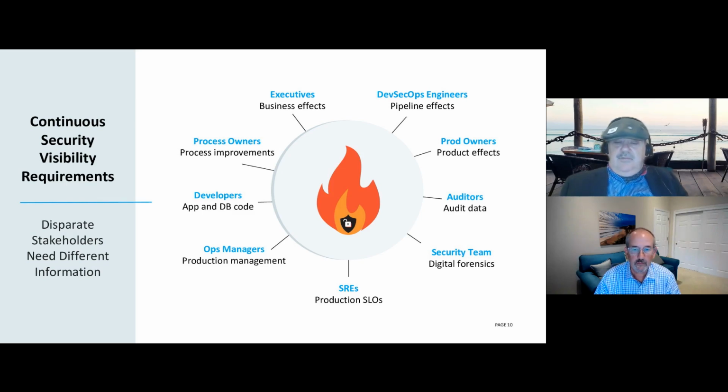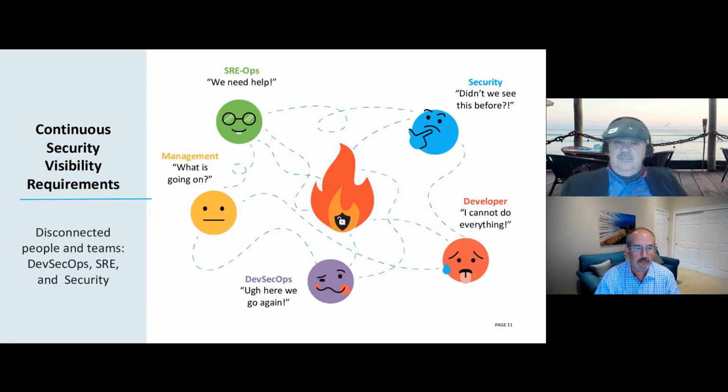There's a lot of different slices of information needed, but you all want to be working from a common database so that you've got a common source of truth. So you're all working from the same database. Yeah. And that disconnected people and teams, and we've had some things occur with pandemics and all sorts of things.